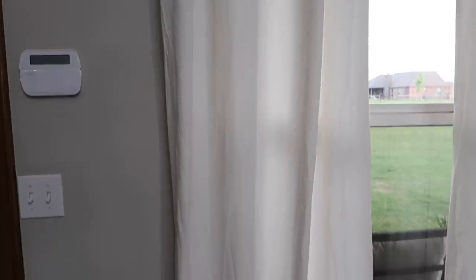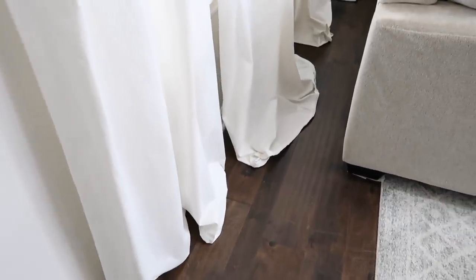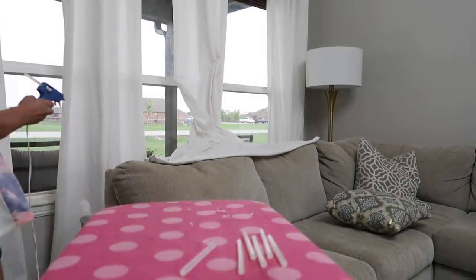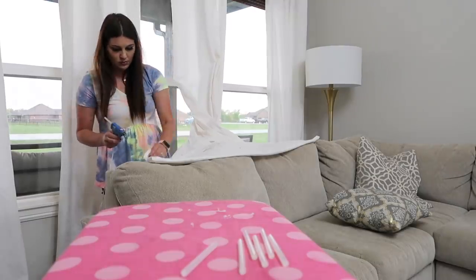Okay, and here is the final product on the first one. I am going to be doing the rest of them, but I wanted you just to kind of see the progress. I love that it just kind of drapes the ground, but it's not wadded up like the rest of them are. It just looked so messy to me and they would get so dirty. So this was just such an easy hack. So thank you so much for sending this.